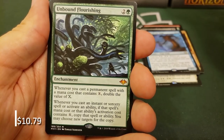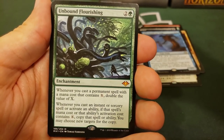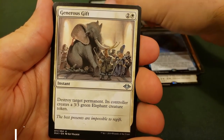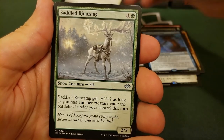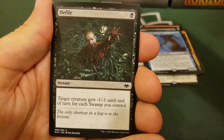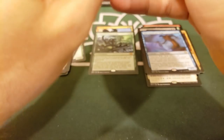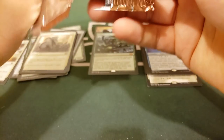Forest into the Unbound Flourishing. I haven't opened this for quite a while. Get your Hydras going, amongst other things. Nice, and a generous gift. So we got a couple of mythics here early. Very nice. Hopefully we can have a nice, even distribution for you guys here.